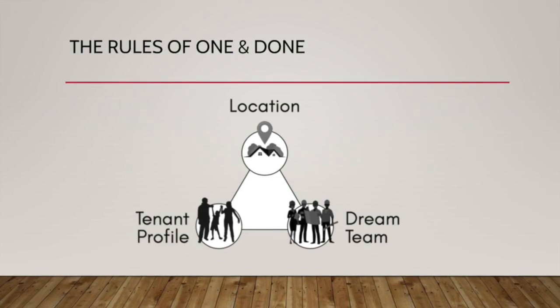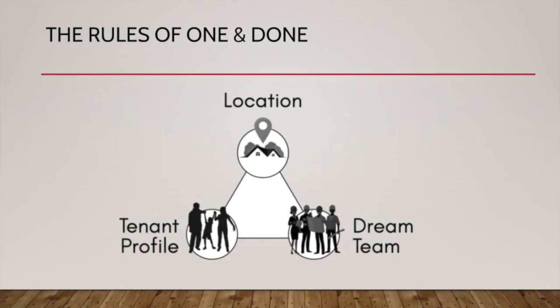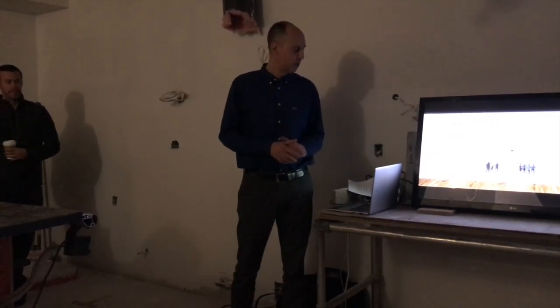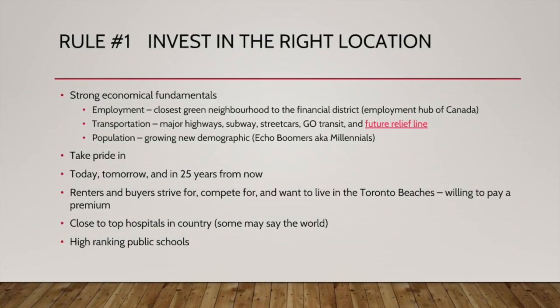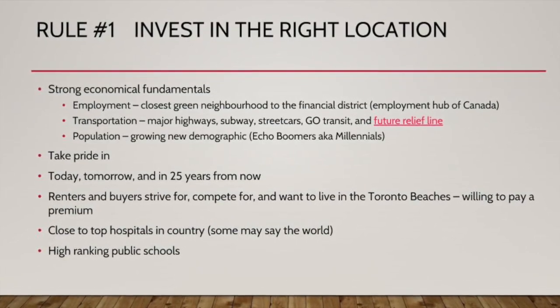So, when I talk about a one and done deal, all three of these, location, tenant profile, and your team, have to work together like an orchestra. I truly mean that. If you have all three of these, you can have a phenomenal, solid anchor property that will take you to retirement. And we're going to talk about all three of these rules. So rule number one is investing in the right location. I know we're in the Beaches, and this is a location that I believe in, that I invest my own money in.